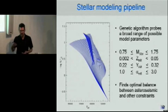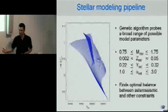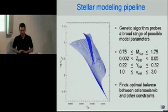Oscillation frequencies in, let the genetic algorithm go to work, and get the optimal values of those parameters out as output. It's a computationally intensive problem, but humans don't have to be involved except to start the thing up.